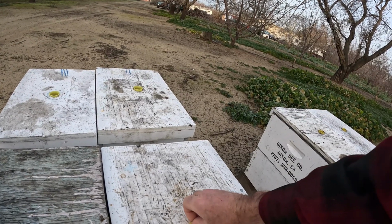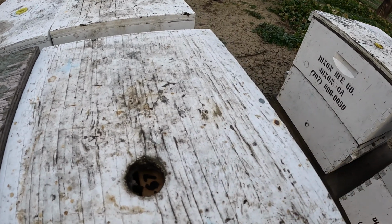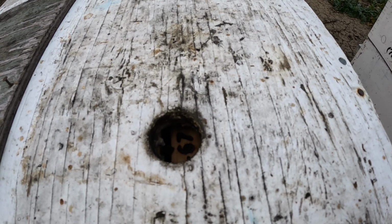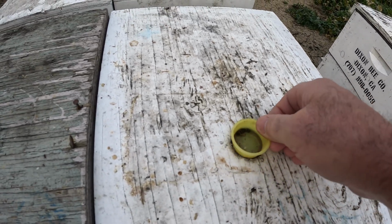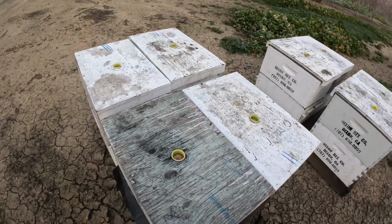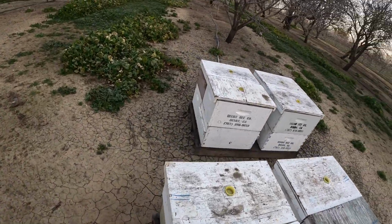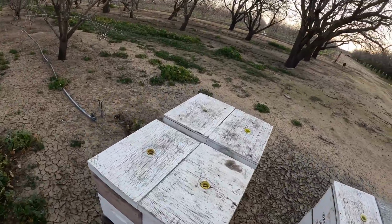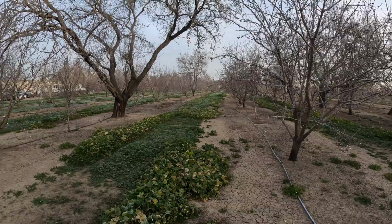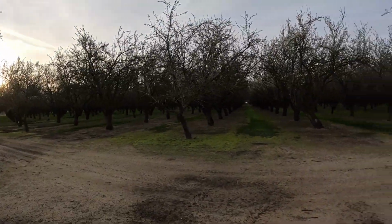Let's take a peek inside here real quick. Yeah, you can see some bees in there. It's kind of dark, but they're barely moving. I'd open one of these lids up, but they got them nailed shut, so they don't have predators come in here and try and steal the honey and whatnot. But anyway, we'll get back with you later today and show you what's going on.